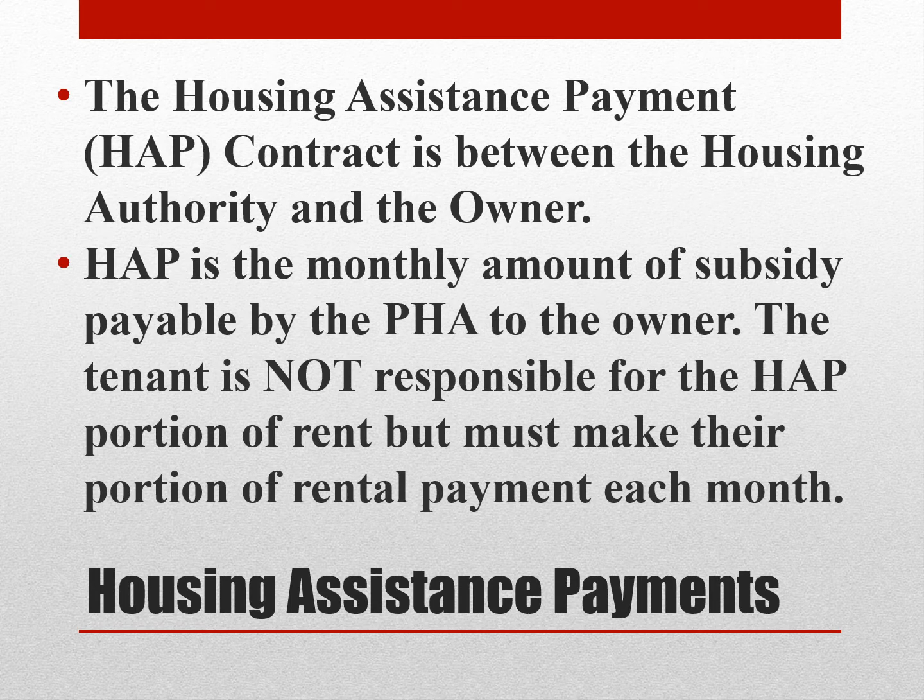The Housing Assistance Payment, or HAP, contract is between the housing authority and the owner. HAP is the monthly amount of subsidy payable by the housing authority to the owner.